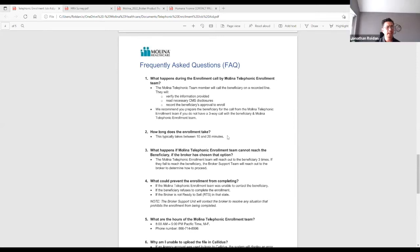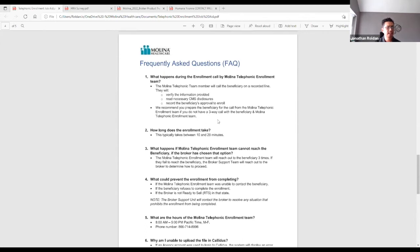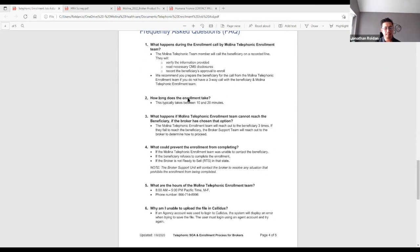Gotcha. And that's in this document right here called FAQs. That's actually the first question. They will call the beneficiary on a recorded line, verify information, read the CMS guidelines, the disclosures, and then get their approval to enroll. So it says here, we recommend you prep your client before this call occurs, so they have an idea of how it's going to go.